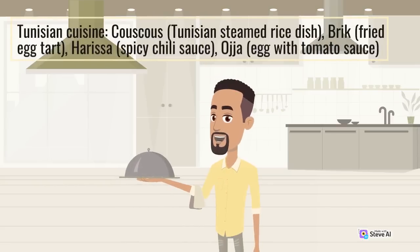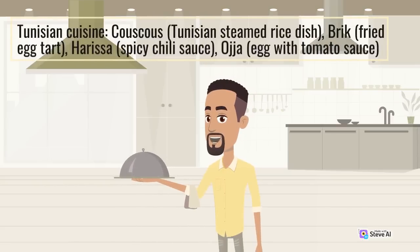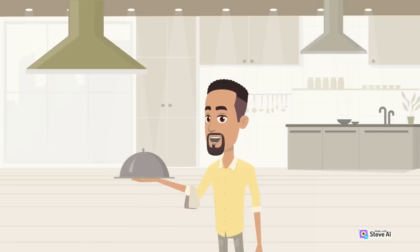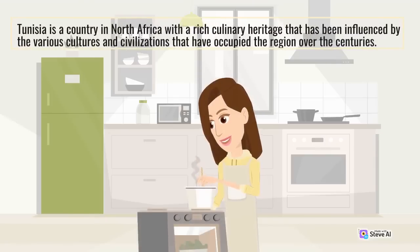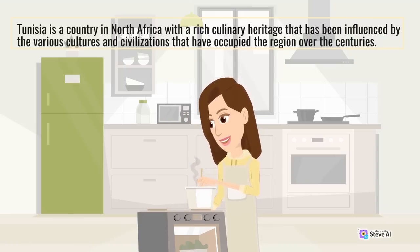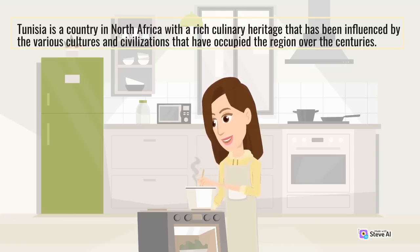Tunisian cuisine: couscous, Tunisian steamed rice dish; brick, fried egg tart; harissa, spicy chili sauce; ojia, egg with tomato sauce. Tunisia is a country in North Africa with a rich culinary heritage that has been influenced by the various cultures and civilizations that have occupied the region over the centuries.